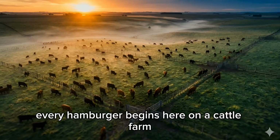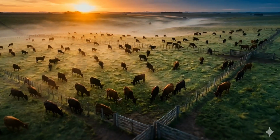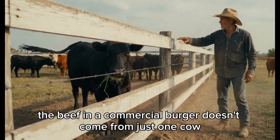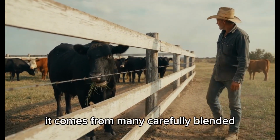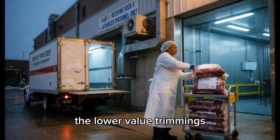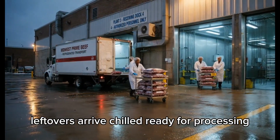Every hamburger begins here on a cattle farm, long before a kitchen or a grill. The beef in a commercial burger doesn't come from just one cow. It comes from many, carefully blended. The lower value trimmings, chuck, round, and sirloin leftovers, arrive chilled, ready for processing.